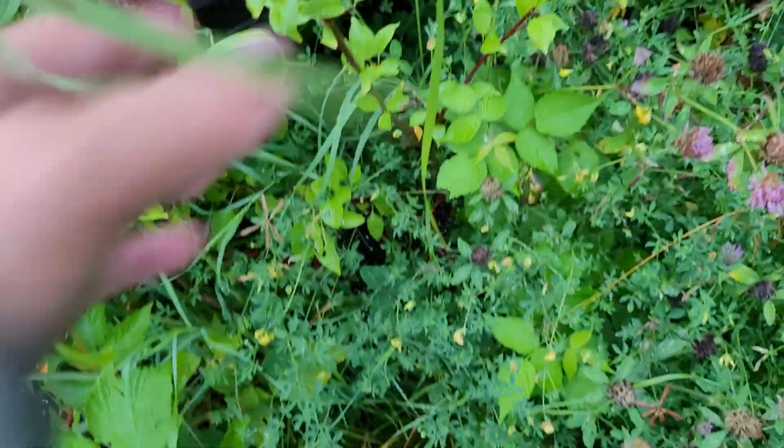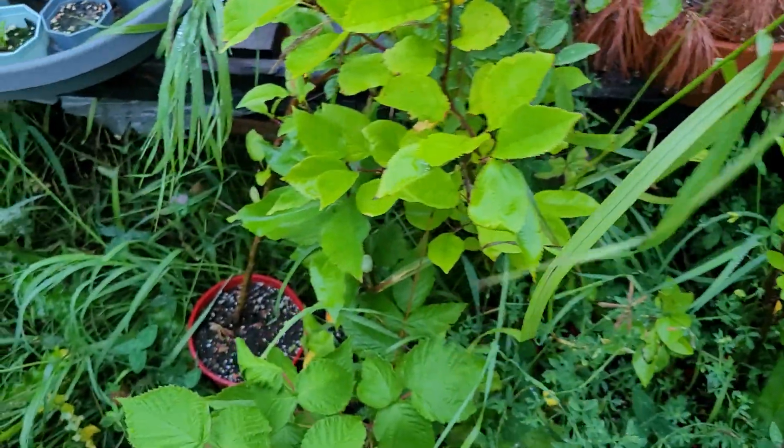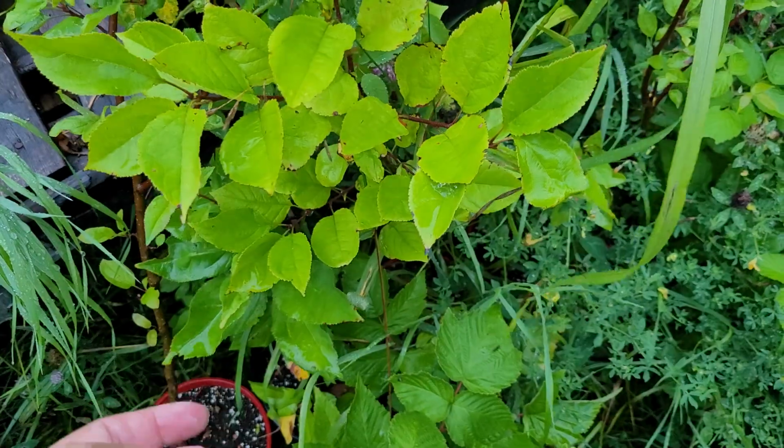There's even trees in all these weeds here. This, I think, is a flowering pear. Another lilac. And a crab apple, I think. I don't think any of the... No, none of those are plums.